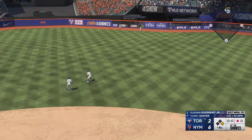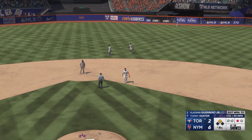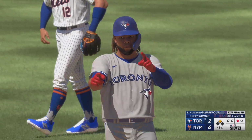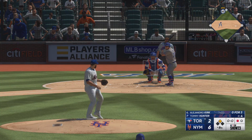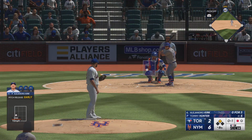Throws to second, and he's got a double. He was all over that one. When you connect and it jumps off your bat like that, you're thinking double at the very least. Put a great swing on it, and man, he wasn't fooled at all.